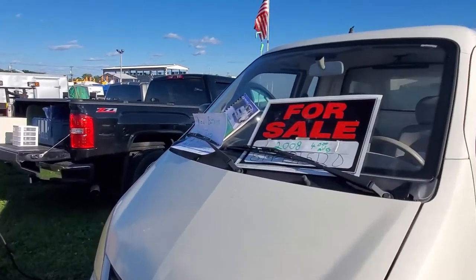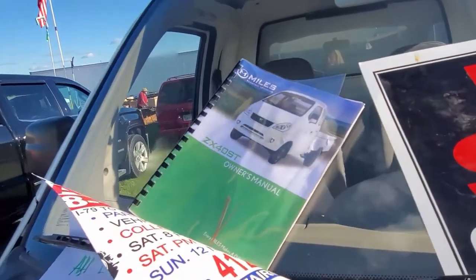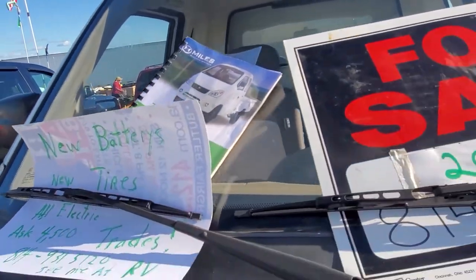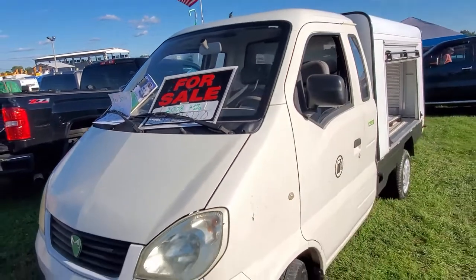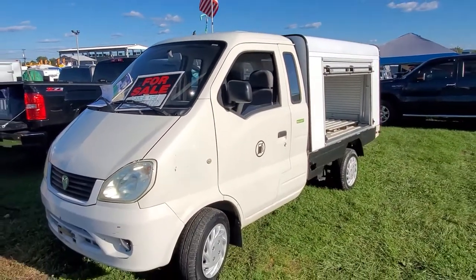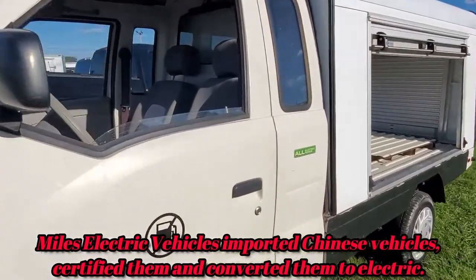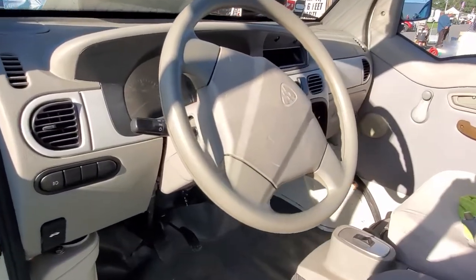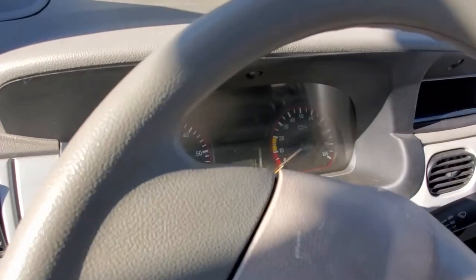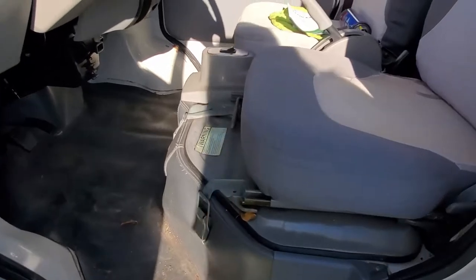This is the 2008 Miles ZX40ST. There it is. It's an all-electric truck. 4,000 miles on it. Is that cool? Look at this little thing. 2008, and you thought electrics were new. I wonder what the range is. Look at this thing. Oh, it's so cool.